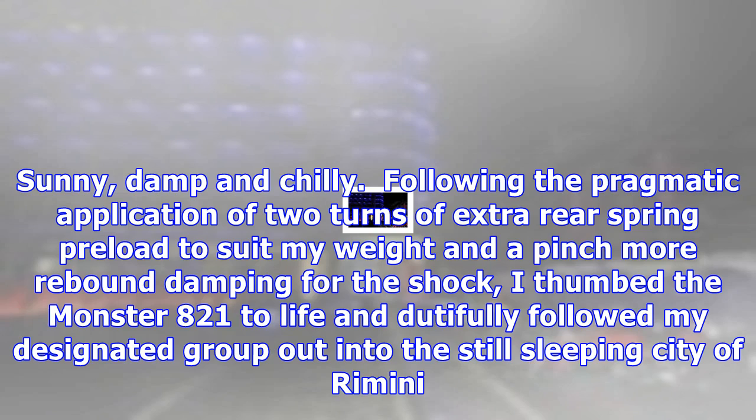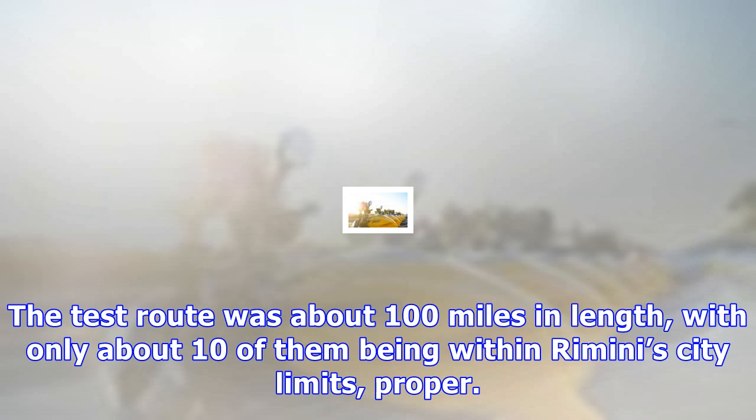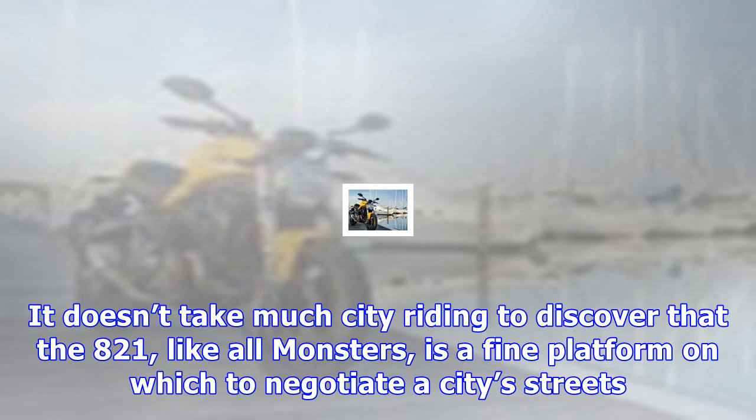Following a quick technical briefing and a long meal, we retired for the night with visions of strafed apexes dancing in our heads. Snuggle the pillow, then splash some water on your face in the morning, and poof, it's time to ride. Sunny, damp and chilly, following the pragmatic application of 2 turns of extra rear spring preload to suit my weight and a pinch more rebound damping for the shock, I thumbed the Monster 821 to life and dutifully followed my designated group out into the still sleeping city of Rimini.